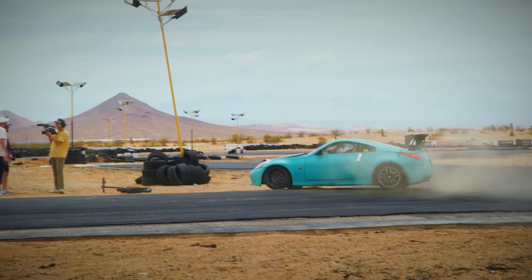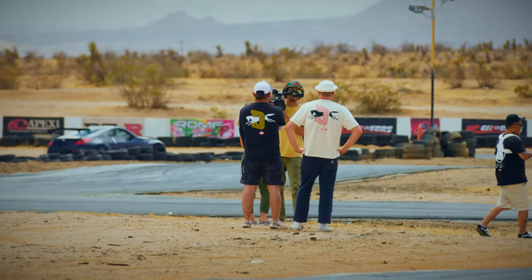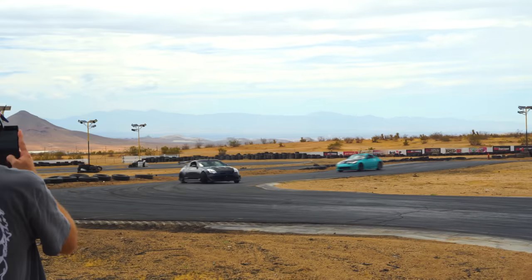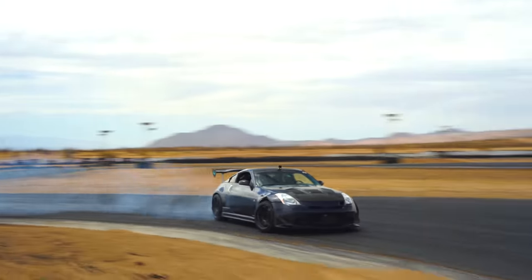First attempt, Adam overcooked it a little bit. Also, I don't know what happened, but they didn't do it. Okay, round two, here we go. Big gap, big gap. Come on, Adam. Oh.